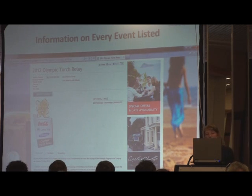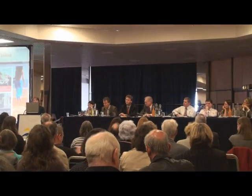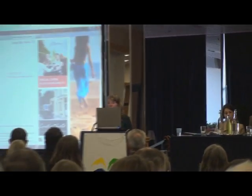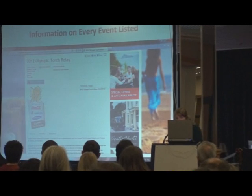Now this is basically what happens when someone clicks on one of the previous links. It comes up with all the information on the event itself. So you see there's an overview, which is a description of what the event is. There's facilities, so that gives an example of the things that are there, and then directions where there's a map, so it will show where the venue is or where the event's taking place. You'll also see all the contact information up at the top there, so basically who's putting on the event and the contact details. Also, if there's an email or a web address that links directly into that information, so people can ring or email to find out more just at the click of a button.